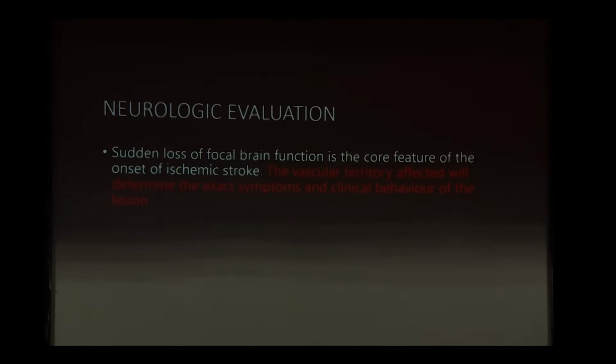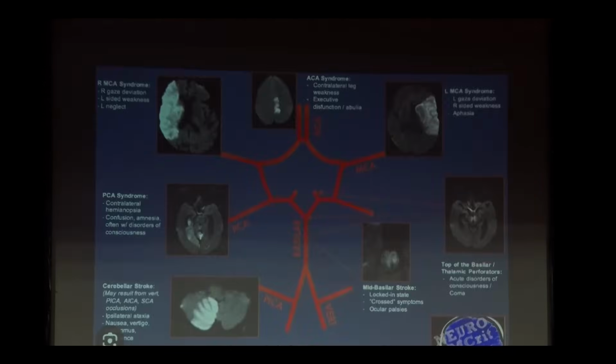Then comes the neurologic evaluation. The vascular territory affected will determine the exact symptoms and clinical behavior of the lesion. In this diagram, you can see the circle of Willis. This is the anterior cerebral artery. If I occlude the anterior cerebral artery somewhere here, naturally the blood supply to the ACA territory of that hemisphere will be gone. Clinically, the patient will have contralateral leg weakness. The leg weakness will be more than the hand weakness, and also executive dysfunction and abulia.